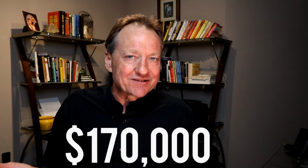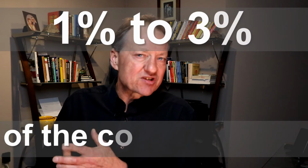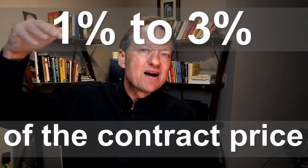So how much earnest money should you collect? Well, here in Kansas, we don't collect nearly enough. We get like between $500 and $1,000 on an average priced home. An average priced home here is $170,000. $500 is not much of a deterrent if somebody sees a house they like better, or if they just get cold feet. So what you want to do, like in most states, is ask for between 1% and 3% of the contract price. The higher, the better.